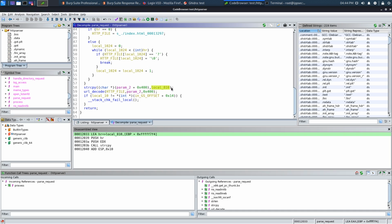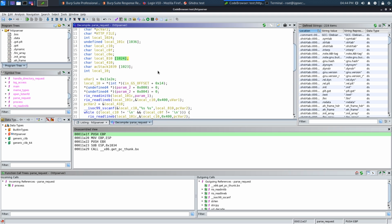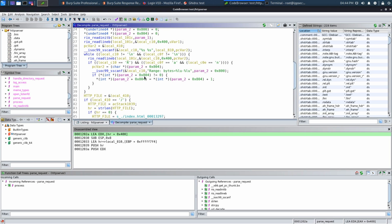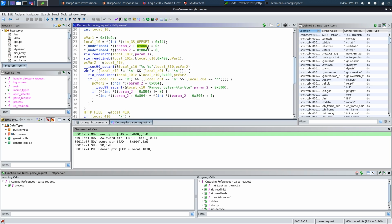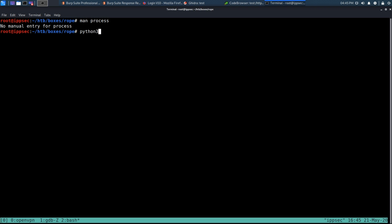So let's take a look at the sizes. This is the destination. This is what it's copying from. So local 810 is 1024. And we don't actually have the size of param2. This is most likely going to be like a struct or something in the C code, and Ghidra didn't really parse it correctly. But we can look at other things for what param2 is. And I see 804, 400, 800. So 800 is the closest thing I see. So I'm going to guess this is just going to be a length of 400. We'll just take a random guess.